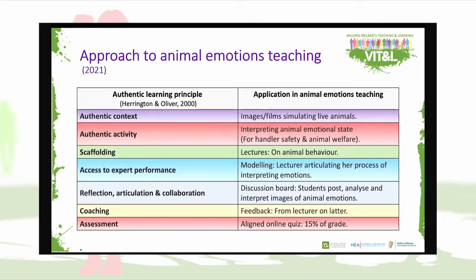I embedded these images and films in a teaching structure that aligned with the authentic learning principles as described by Harrington and Oliver in 2000. Firstly, in my lectures on animal behavior, I described the body language and behavior of each emotion in each species. Then I talked students through my own process of how I interpret the body language and behavioral signals to determine the animal's emotional state.